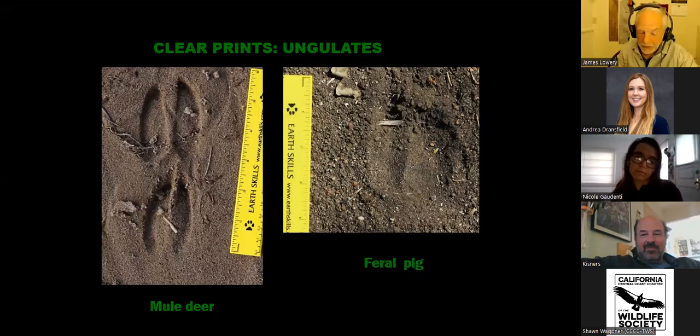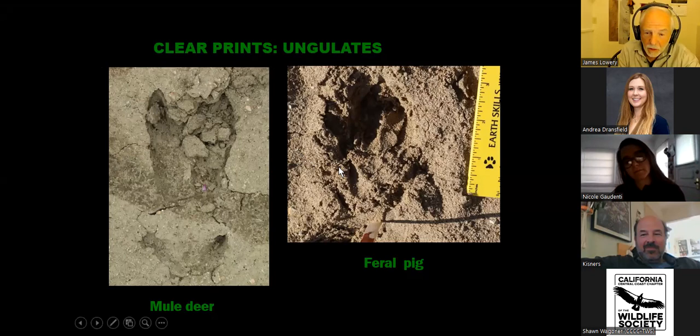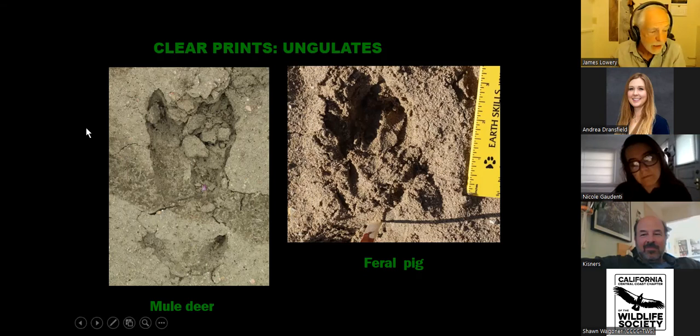So here's a tip that you might find useful with the feral pig. All the wild hoofed animals in California, except for the antelope, the pronghorn, have dew claws, which are the vestigial toenails, so to speak, up on the wrist. And the only time you'll really see those dew claws register in a deer track is if it's running, which would be a lope, gallop, bound, or stot, rather, sometimes a trot.